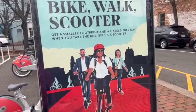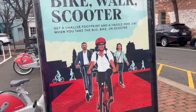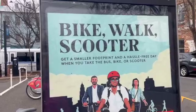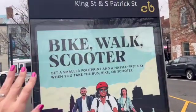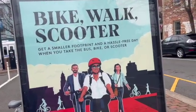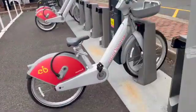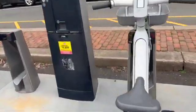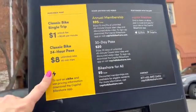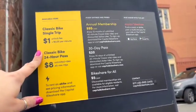So I wanted to show you the bikes that you can rent. Now my hotel did have complimentary bikes, and I also want to mention that there was another sign that was misleading. Billboard kind of like this, it said free, something about it being free, but they were talking about it being free of emissions, not actually free. So the bikes are either 24 hours for $8 or a single trip for $1.